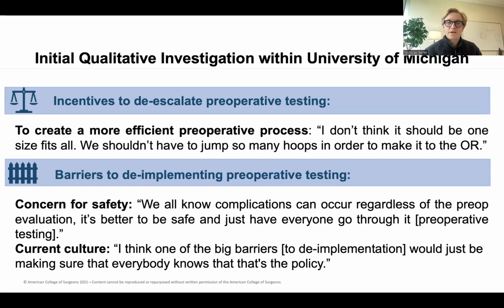But there are barriers that we identified as well, and there were 2 themes that emerged. One was a concern for safety. We all know that complications can occur regardless of the pre-op evaluation. It's better to be safe and just have everyone go through the testing. Another individual said, I think one of the big barriers would be making sure that everyone knows that the policy is what it is.